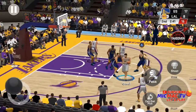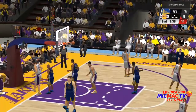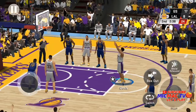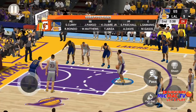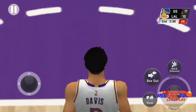Into Marc Gasol. With the lead pass. And two shots coming up at the line as he gets fouled on the shot. The first one falls. The Warriors making a switch here. And that's good as he hits both of his shots.